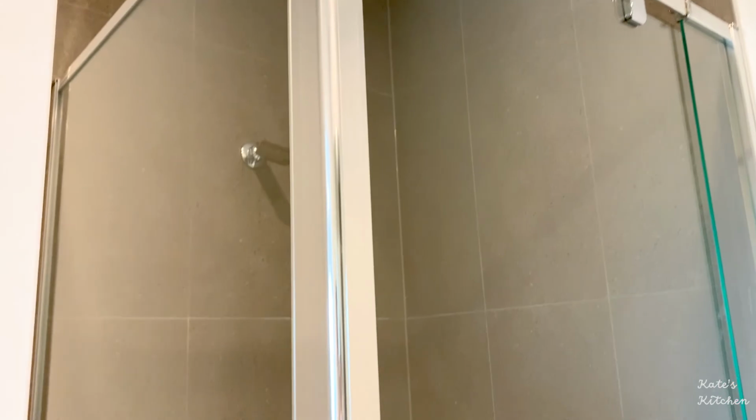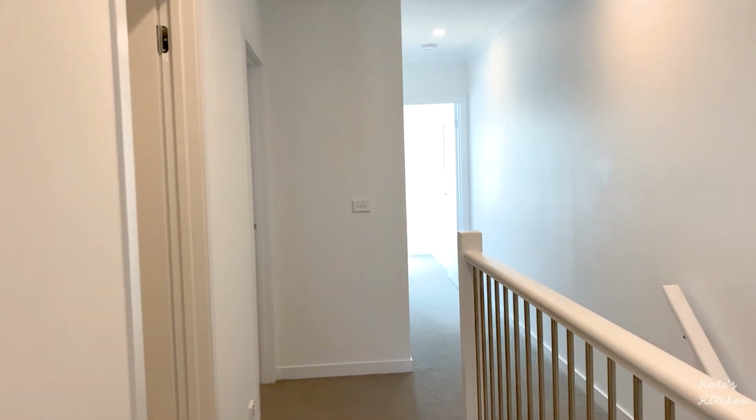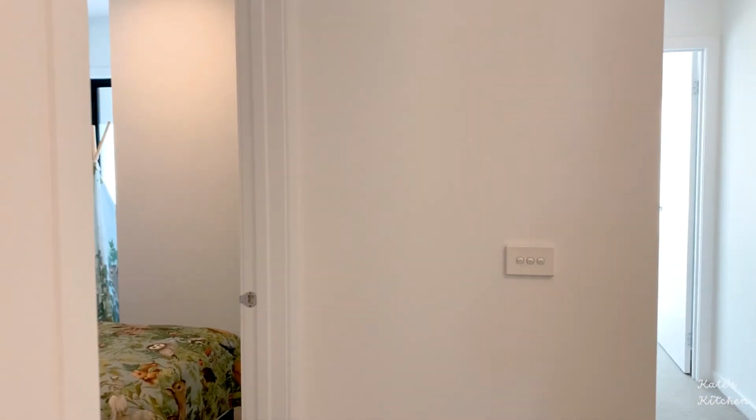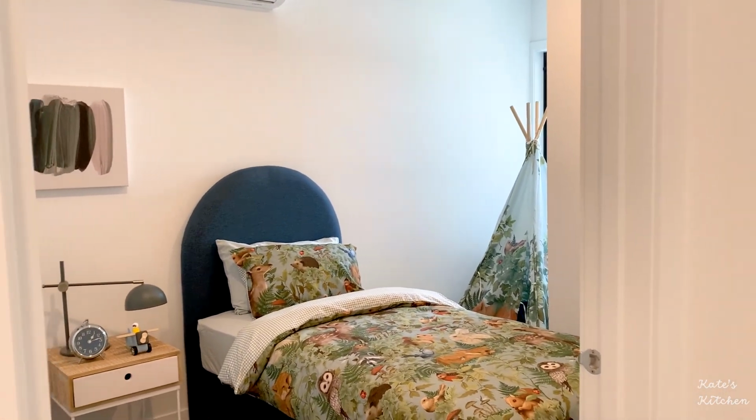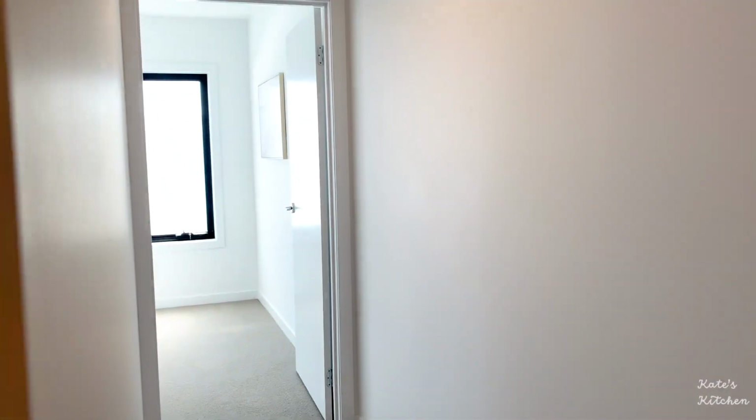Another thing that we really like about the design of these townhouses is that the ceiling height is 2.7 meters. The normal ceiling height in other places that we've been to is only 2.5 meters, and 2.7 makes a really big difference. It makes the whole space look a lot less stuffy.